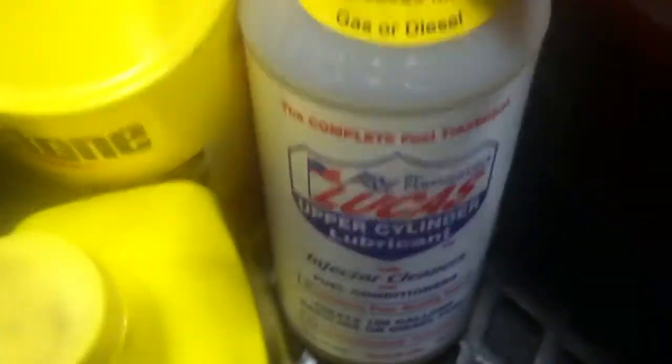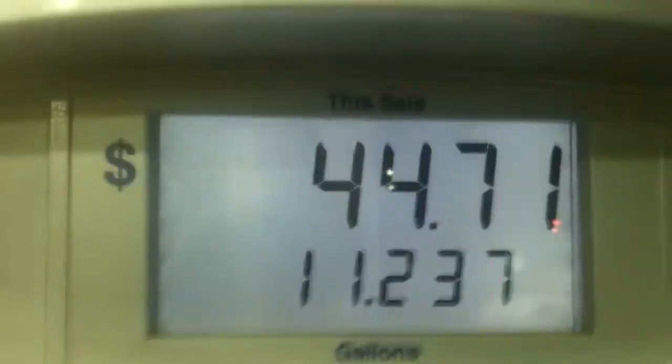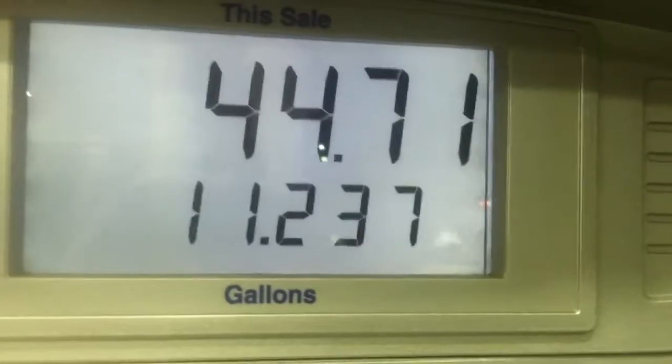But I bought the fuel injector cleaner and the upper cylinder lubricant right here, along with all my other stuff. It says to put 3 ounces for every 10 gallons, so this is 5 gallons, so that's 1.5 ounces in there, and I threw 4.5 in my tank for 15 gallons all together, topping off at the 5 gallons, that's what it came out to.